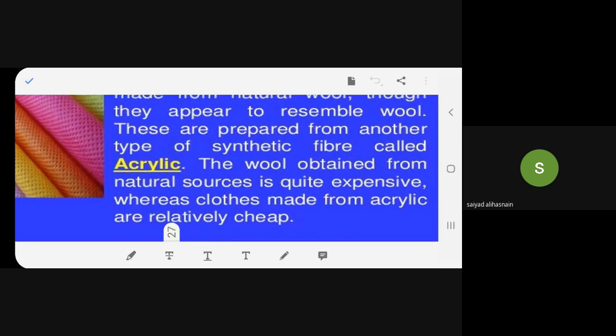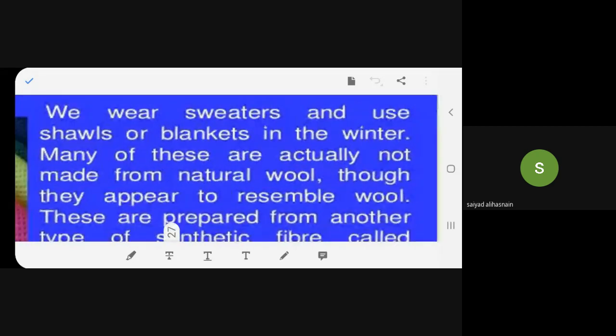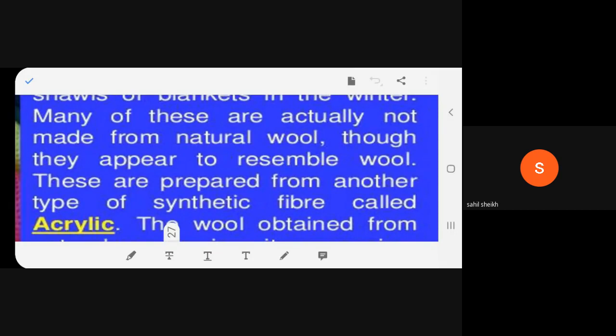Okay. Now we see the plus point of the acrylic. What do we wear in winter? Sweaters, shawls, or blankets, isn't it? Now, it's not always that we are getting all these things from natural wool. Actually, they are made up of acrylic. We do not even know, but they are made up that way. Why? Because they almost look like wool. They appear to resemble wool. That means you cannot make out the difference. So we do not know whether it is made up of natural wool or acrylic. So they are prepared from another synthetic fiber called acrylic. So the woolen clothes or the blankets that we are wearing is made up of acrylic.